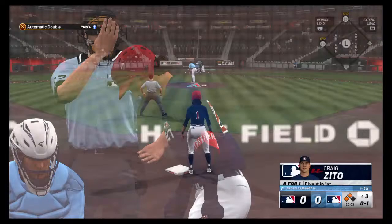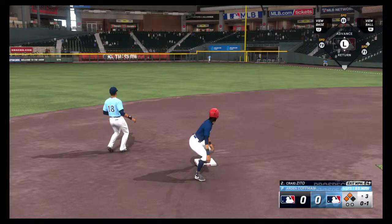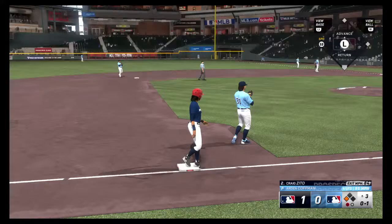Here's the left fielder, Craig Zito. Your pitch right here. Let's go, bud. The 0-1 from the lefty. Swing, high fly down the right field line. Makes the catch. Both runners tagging from second and third, and they'll score first. It's one zip.